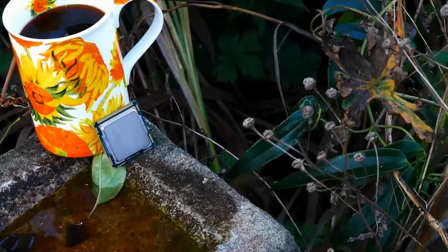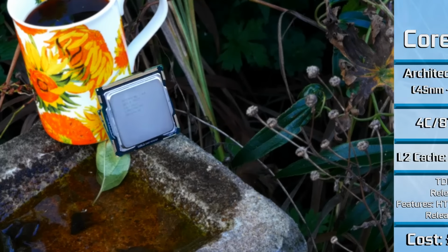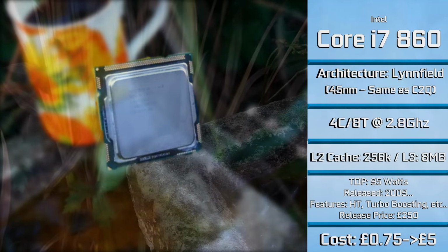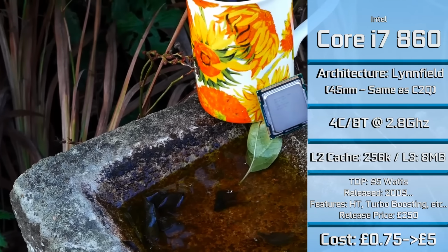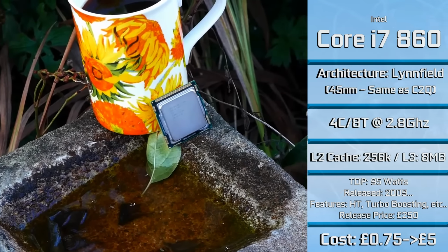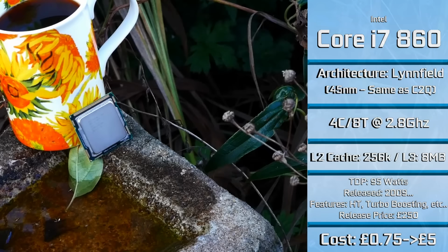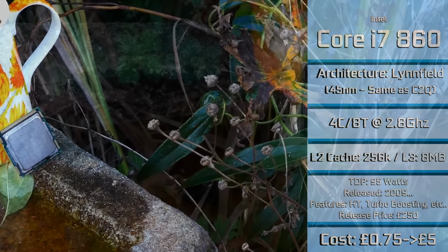So just what are the specs of the original Core i7? Well, at least the one that actually hit most consumers. Well, this one here is the i7-860, one of the best-selling i7 chips of the era, and its specs are certainly something even today, 15 years later. Released near the end of 2009, it comes with 4 cores and 8 threads based on the Lynnfield architecture, packed with 8MB of L3 cache.